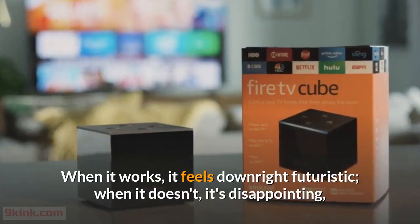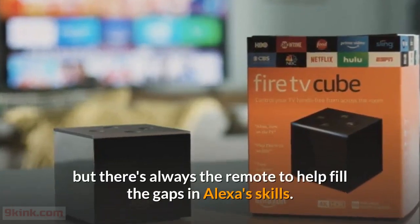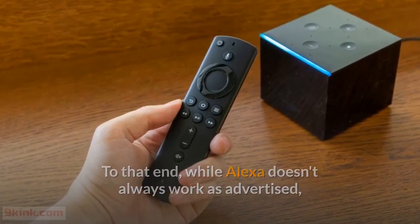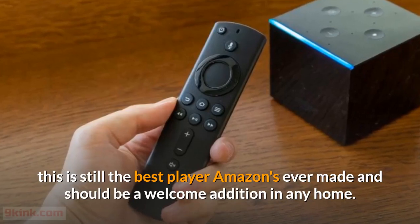When it works, it feels downright futuristic. When it doesn't, it's disappointing, but there's always the remote to help fill the gaps in Alexa's skills. To that end, while Alexa doesn't always work as advertised, this is still the best player Amazon's ever made and should be a welcome addition in any home.